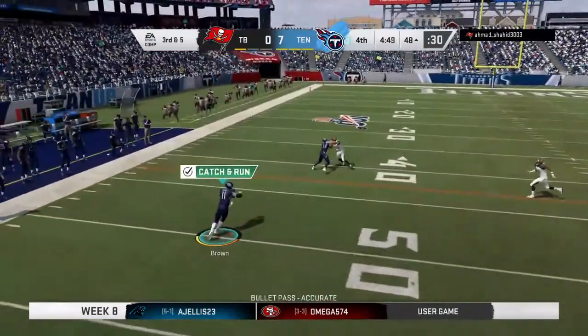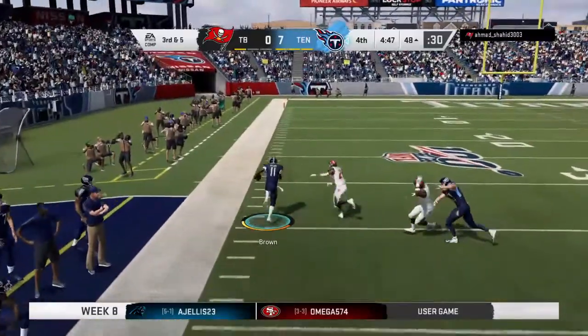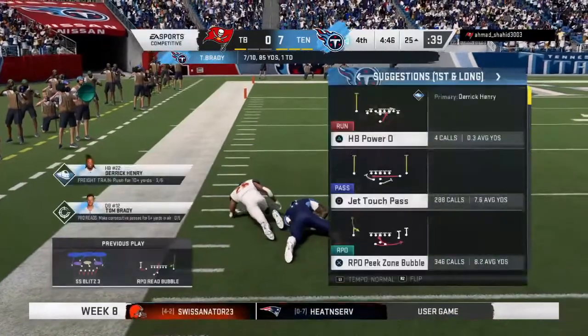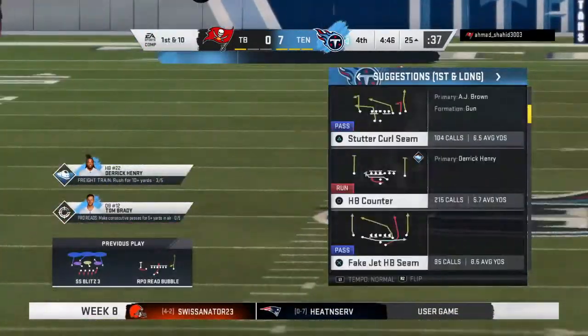Now a fake on the give here as they try the run-pass option. This will be caught by Brown. And they're able to convert on third with a solid gain of 23.